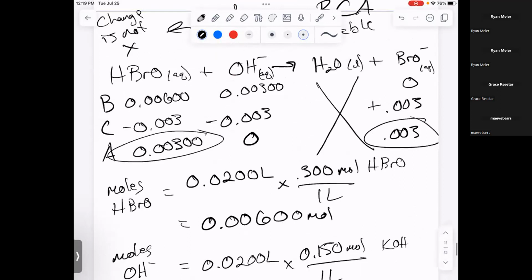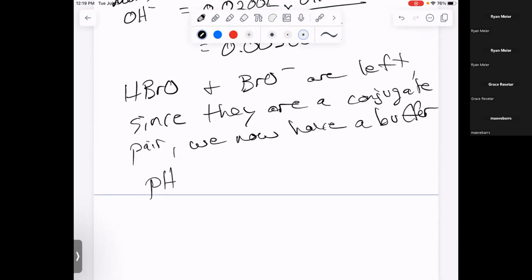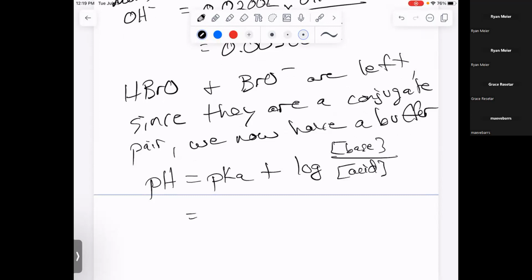So we can use our equation here. pH equals pKa plus log of our base concentration over our acid concentration. And pKa, remember, is the negative log of the Ka. The problem did give us a Ka value for our acid. So Ka, they told us, was 2.5 times 10 to the minus 9. So negative log of 2.5 times 10 to the minus 9. That's our pKa part. And then plus the log of the base over acid concentrations.